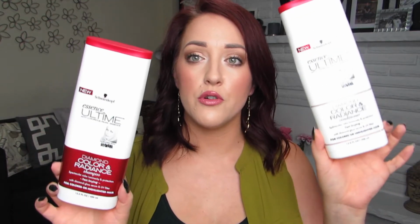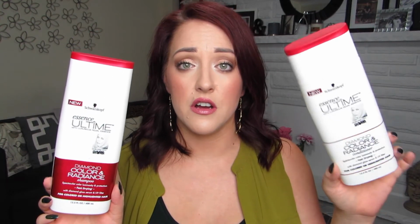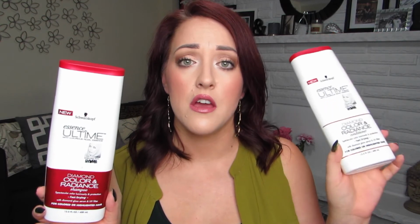Some more hair care. It is the Schwarzkopf Essence Ultime Diamond Color and Radiance Conditioner and Shampoo. This is the shampoo and this is the conditioner. These are the best shampoo and conditioners that I've used in a really long time. I love the scent. I love the way that they make my hair feel. The shampoo works really well. I don't need to double wash. And this stuff is just awesome as well. It's just a nice and thick conditioner.